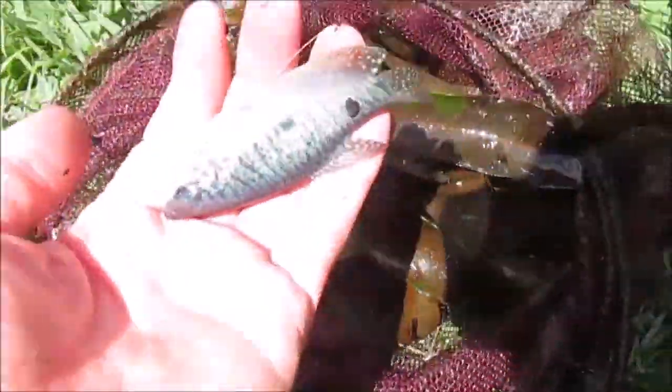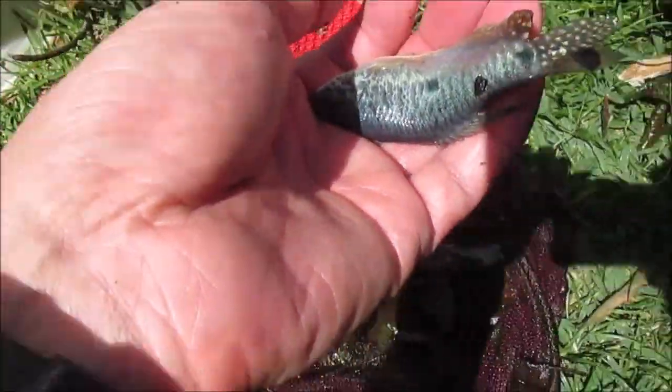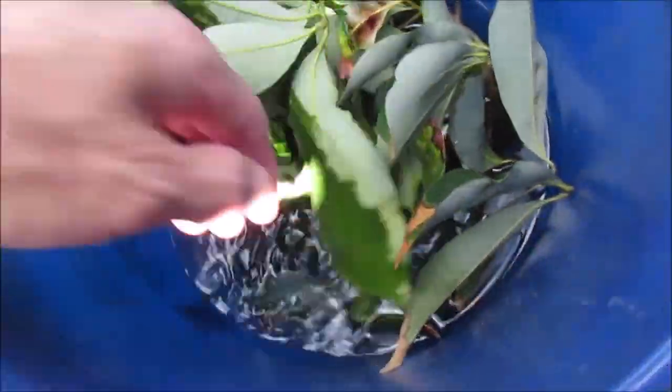And at the moment we have so many gourami offspring that we're going to shut down the breeding from this tub. So they're going to the store along with some other large gouramis from my house.